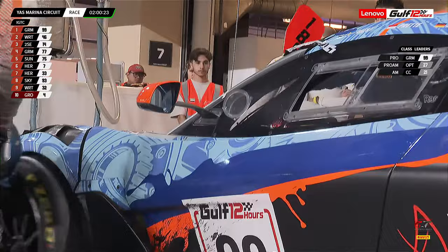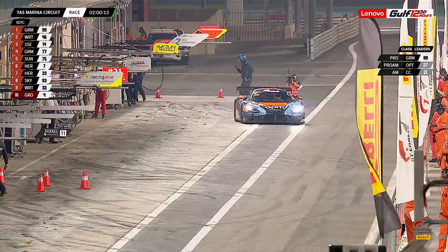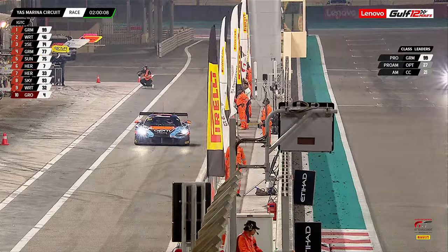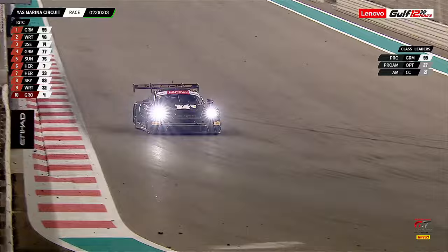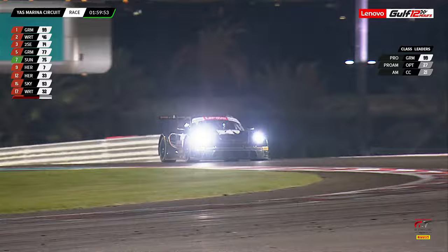Ninth is 7, which is Ralph Bone, but that car, remember, has an extra 5 seconds to spend when it comes into the pit lane next time through. More penalties than anybody else, and completing the top 10 is the Audi once more, back inside the top 10 on pit strategy and rotation at the moment. So the number 2 car, which is in the hands of Greg Gulvert. So that's the order as we now enter the final 2 hours of this 12th running of the Lenovo Gulf 12 Hours. The pit lane, for the first time in a while, is empty.